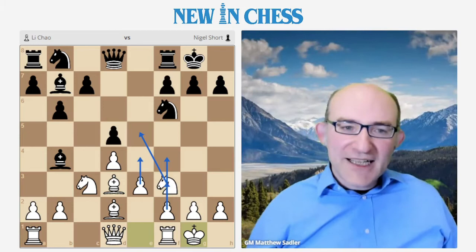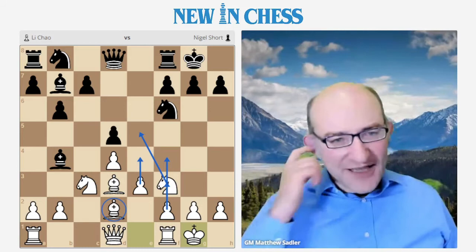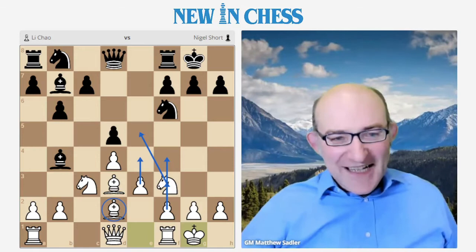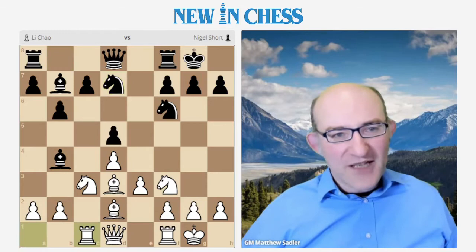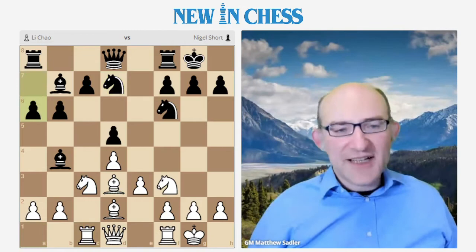Somehow this move, bishop d2, doesn't look that aggressive, but it actually turns out to be very, very useful in the Pillsbury structure. So it's a bit strange to have played it that early, but actually it turns out quite nicely. So knight bd7. Rook c1, lining up, maybe threatening something like knight b5. So Nigel decided to stop it, and now Li Chao went in with knight e5.